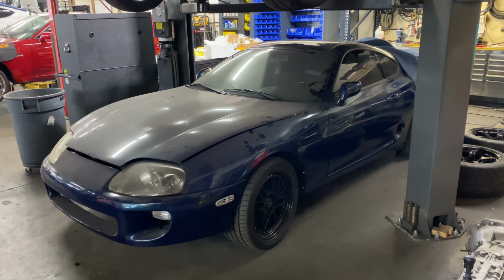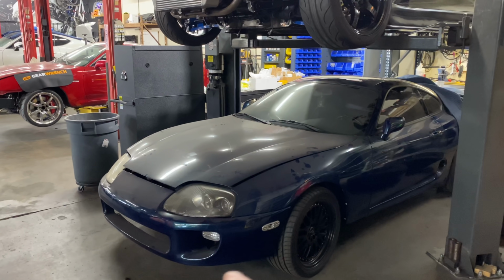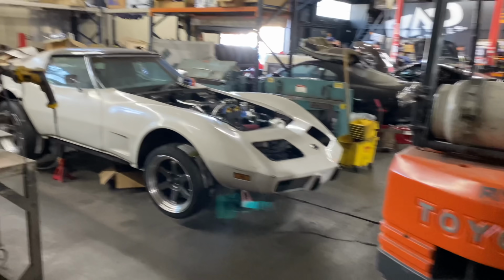And then these look almost like a Hyundai Tiburon or something to me, the stock, you know, like everything. So funny. And then this is ridiculous.